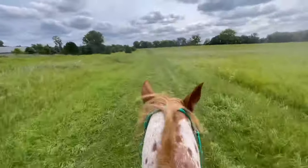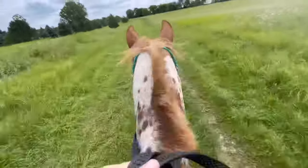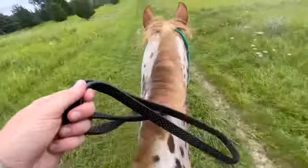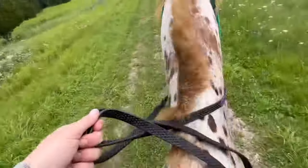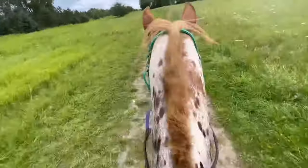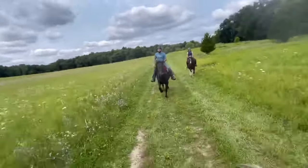Jiminey also really loves to go fast, and a lot of times I just have to hold him back, especially today, because I just want to keep everyone behind me safe. But if you just give him the slight indication to go faster, he's like, okay. Looks like everyone's still hanging in the back.